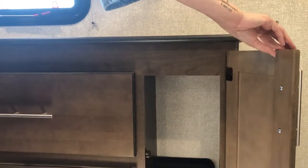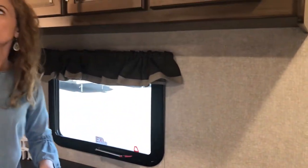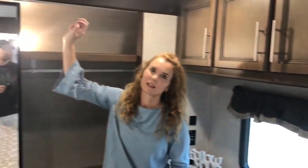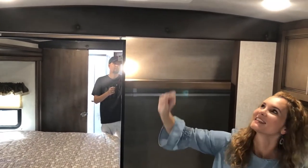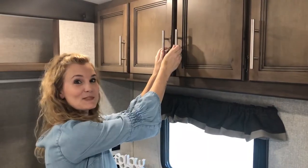And as Todd mentioned, one of the upgrades to the basic model is an air conditioning unit in the master bedroom. So I would say that would definitely be worth it to upgrade to a second air conditioning unit. And even more storage space.